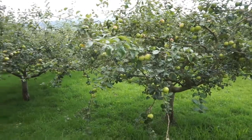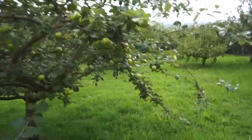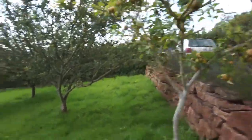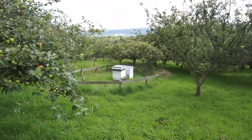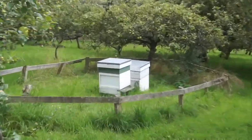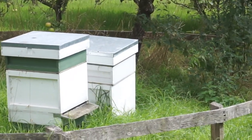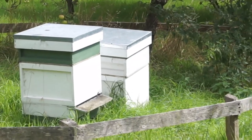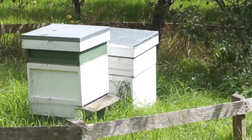I can smell cider so strongly here, the apples are exuding their juice. Yeah, there's the beehives. I'm not going to get too close because they'll sting me. I don't know whether the bees can be seen, but they'll help pollinate all the apples, plus give you honey.